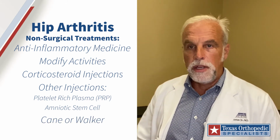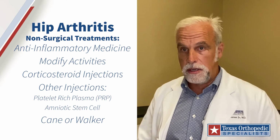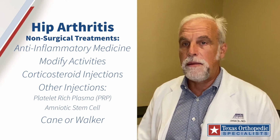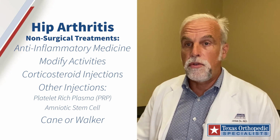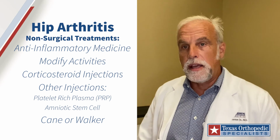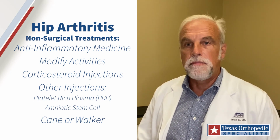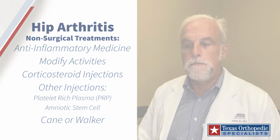Elderly people sometimes use a cane in the opposite hand, because if you have the arthritis in your right hip, it's not your right hand that goes forward, it's your left hand that goes forward when you walk. So you can use a cane in the opposite hand. Most younger people don't want to use a cane and typically stay away from that, but those are things that you can try before having to have the surgery.